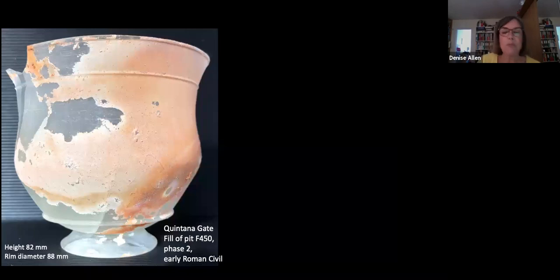Now, the largest piece of glass from Quintana Gate, the most complete one, was this nice beaker from the early Roman civil phase. The brown mark on it is a soil stain or weathering stain, and it's quite clearly rotary polished. It has two hollow ground bands at the rim and another one further down the base.